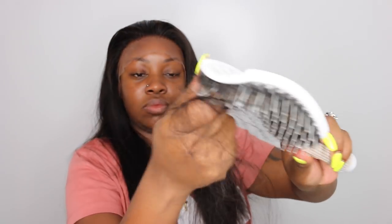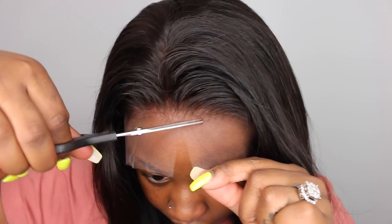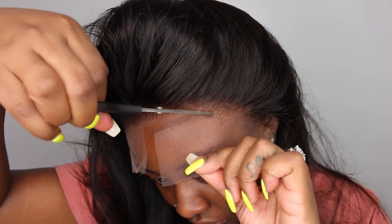Now, this is where we are. I just tweezed. I just wanted to thin out the hairline. I didn't want to make any bald spots or tweeze any specific area. I just wanted to decrease the percentage of hair significantly in the area. So now I'm going to cut off the lace. I feel like I'm good enough to go where I am comfortable with cutting the lace.